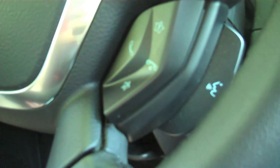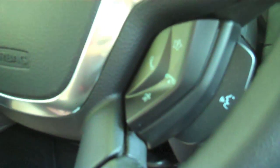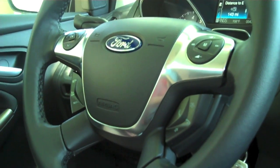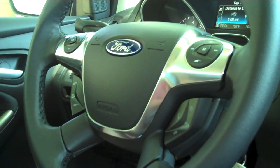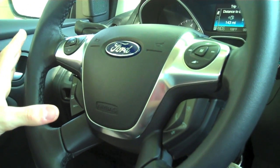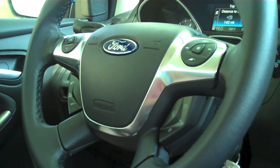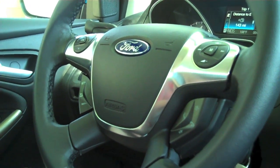So you can literally control the entire My Ford Touch infotainment system right from the steering wheel, which is good and bad. They've done a nice job. I mean, it's a small steering wheel, so it is kind of impressive that they've managed to stick 19 buttons on it, and it actually looks decent and doesn't look horribly busy.